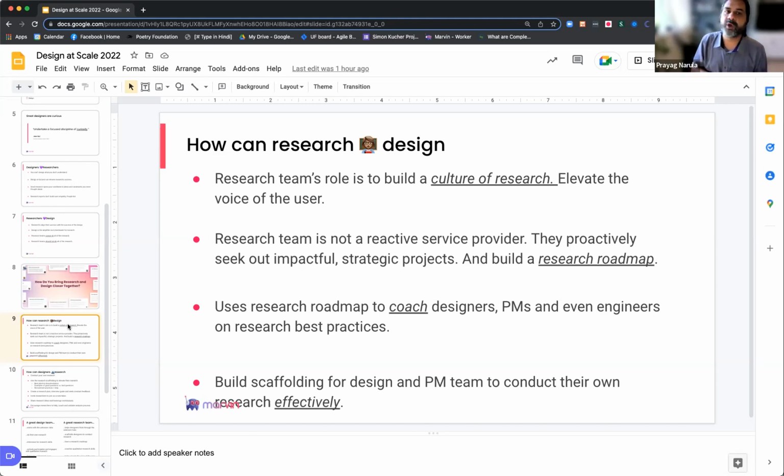The best teams I know are a quarter ahead of the product roadmap. They go out and proactively seek out impactful strategic research projects, they seek out the unknowns of the future products that are coming, and they take on these strategic projects themselves as a way to stay ahead of the product roadmap.